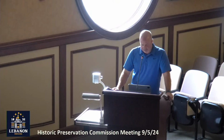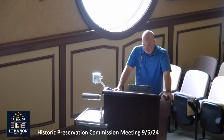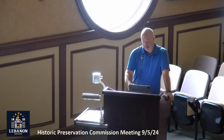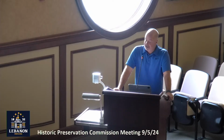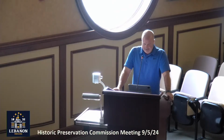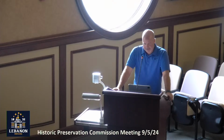The building classification is non-contributing, which is a building less than 50 years old and is incompatible with its historic surroundings, or a building which is over 40 years old that has been altered in such a way that it has lost its historic character. In this case, the building is much less than 50 years old. In fact, it was built in 2000. This building is not included in the National Register of Historic Places, Lebanon Courthouse Historic District. Tonight, the action requested is a monument sign.